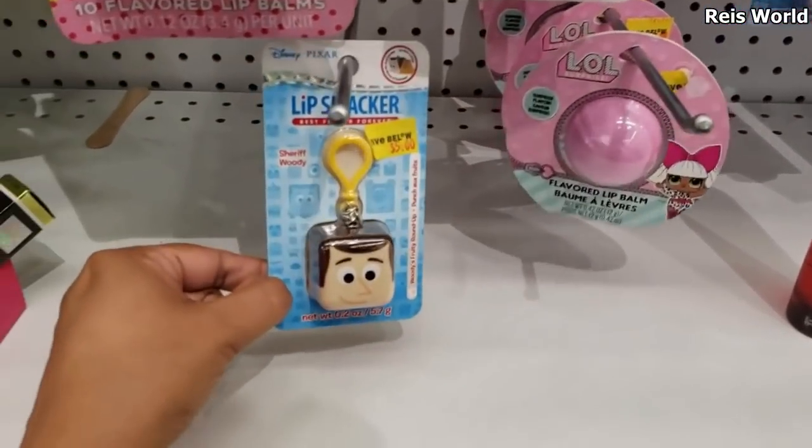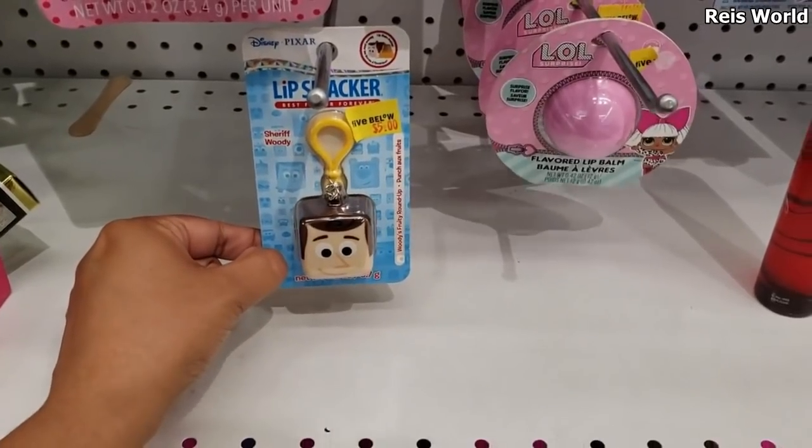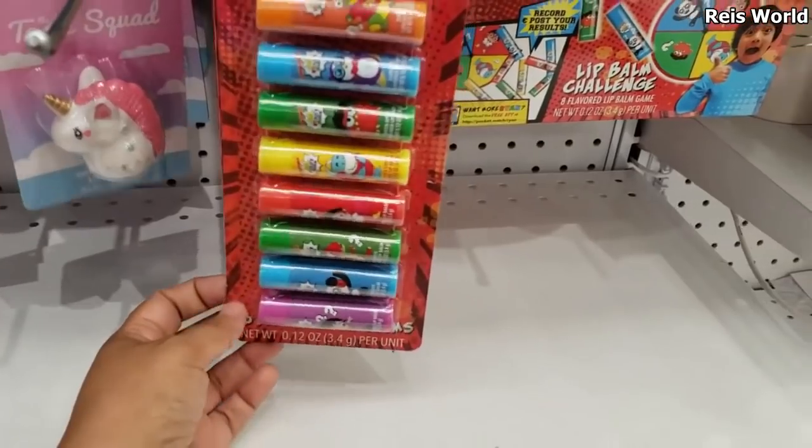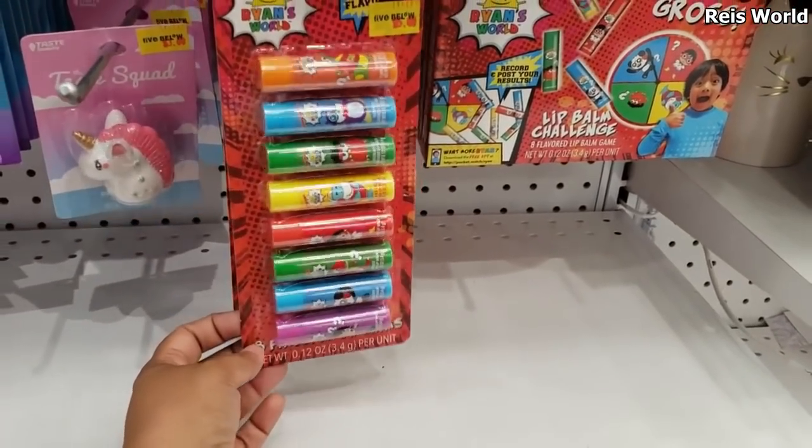Oh my gosh. Lip Smacker Woody is only $5. The Taste Squad will be $3. Ryan's Toy Reviews, he has lip balm for $5.